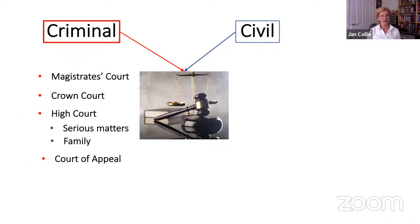Now, that one there, the High Court, you'll have all heard of the Old Bailey, I don't doubt. And that is actually the highest Crown Court. It handles very, very serious matters indeed, so murders and things of that nature.